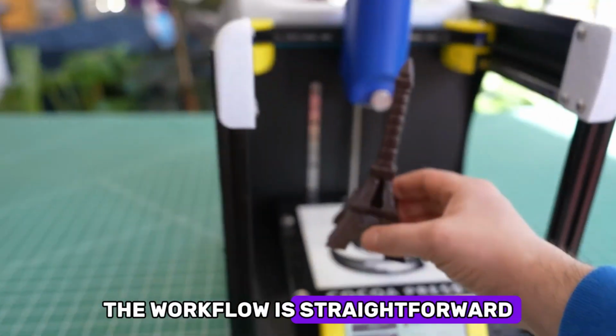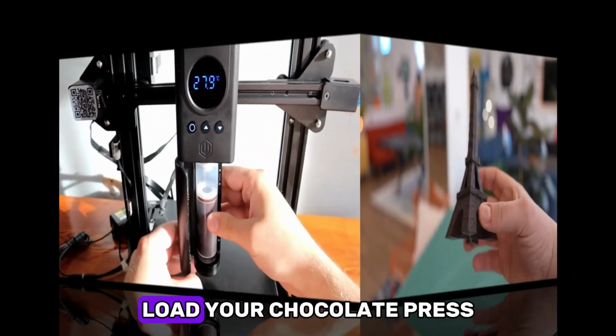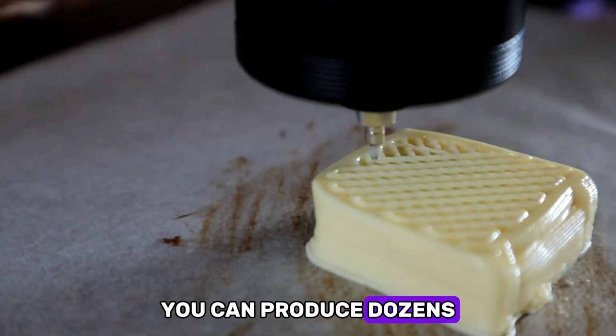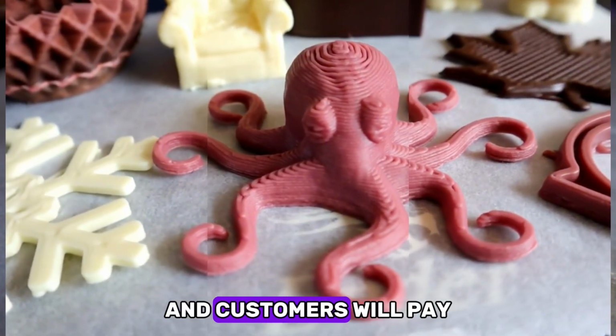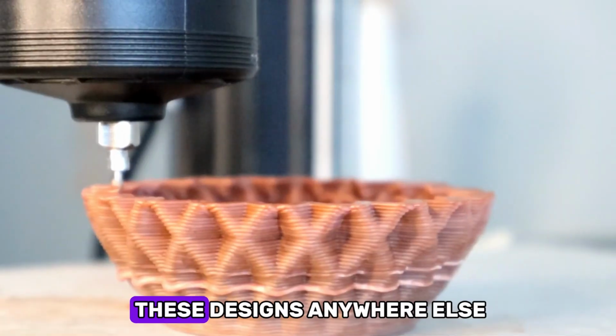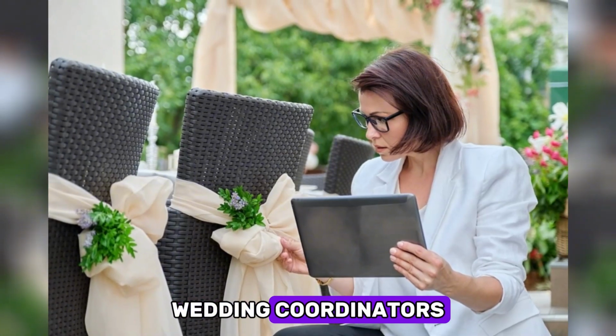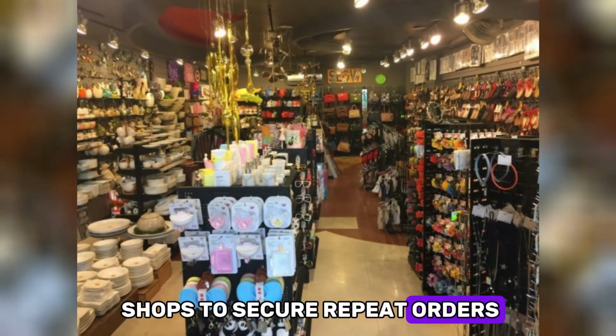The workflow is straightforward. Design or import a 3D model, load your chocolate, press start, and let the machine handle the rest. You can produce dozens of unique pieces in a single day, and customers will pay a premium because they can't get these designs anywhere else. Pro tip: partner with event planners, wedding coordinators, and high-end gift shops to secure repeat orders year-round.